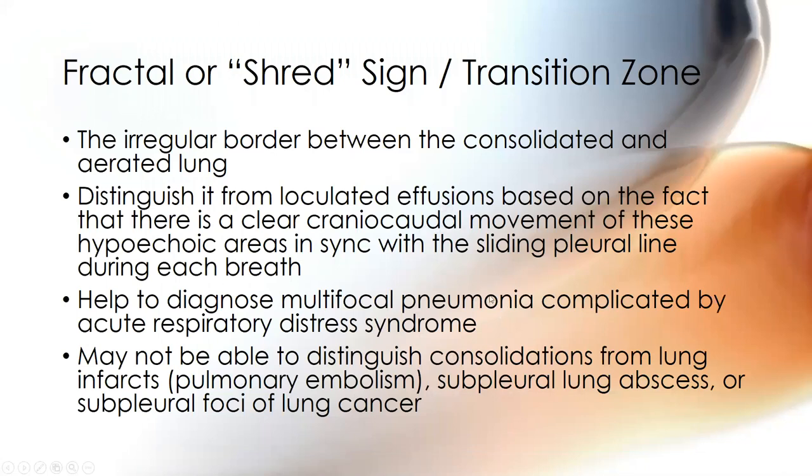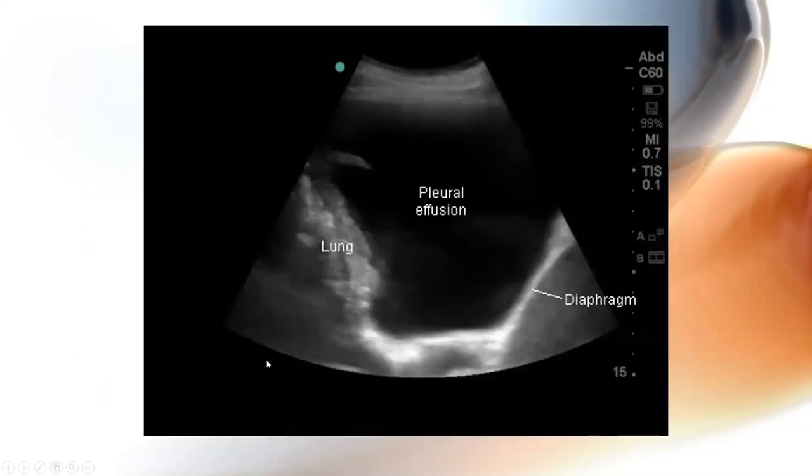The fractal or shred sign, I'm going to go back to one of the images before that I mentioned. What that is, that tissue paper. I could take tissue paper, tear it in half, and it has a very jaggedy edge. And it's describing the irregular border between consolidated and aerated lung. It also could be the border between non-aerated lung that's not consolidated, if that makes sense. So there's air bronchograms. Lots of words, not super specific, but I'm going to go back and find one for you.